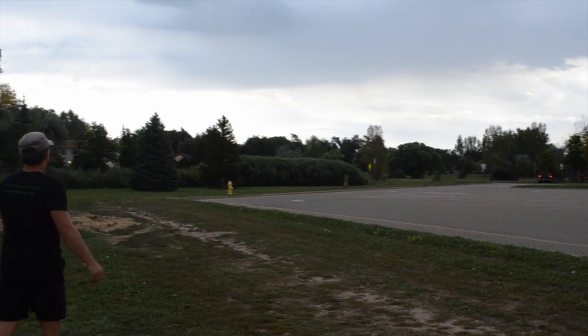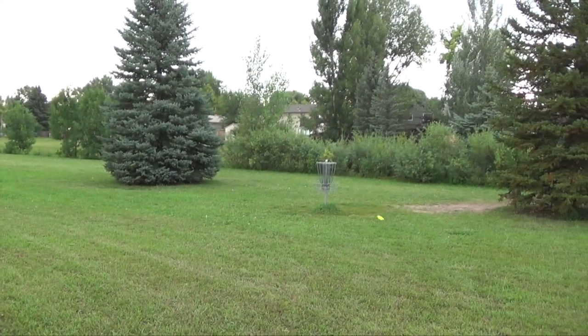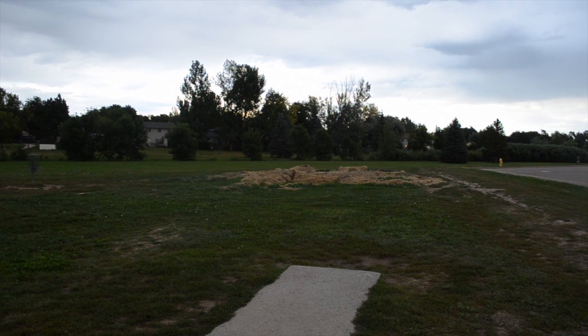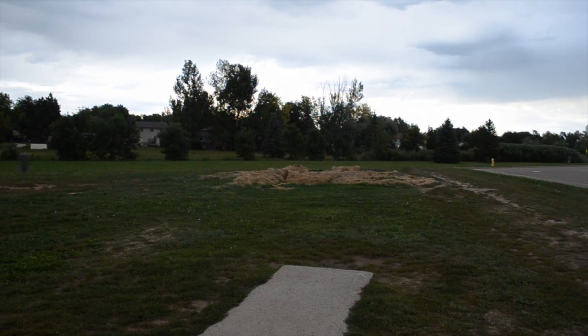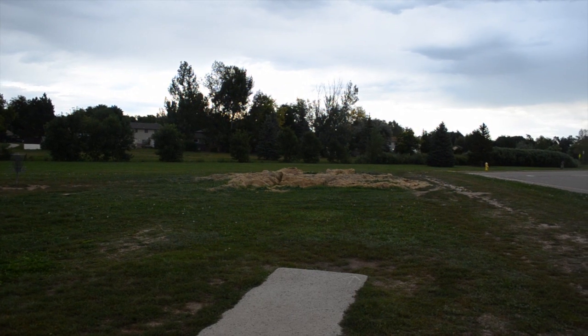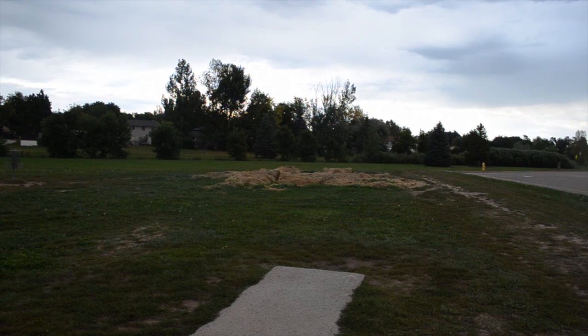Opting for the hyzer again. See if he gets any skip on this wet grass. He does. Runs right up to the basket. Looking at about a 2-foot putt. Pressure firmly on Chris Brubeck at this point.